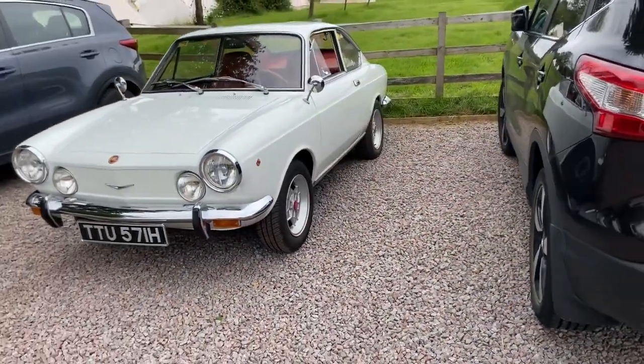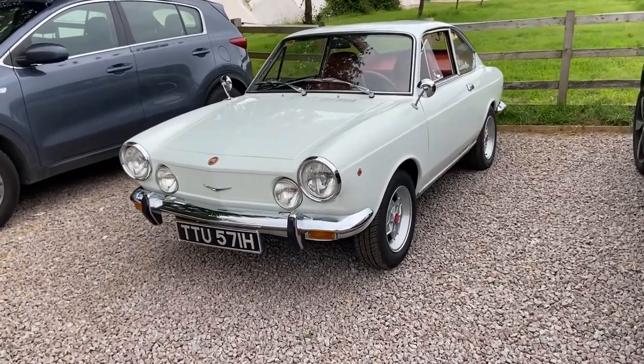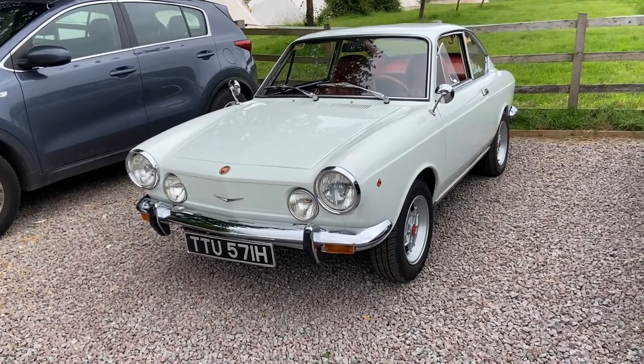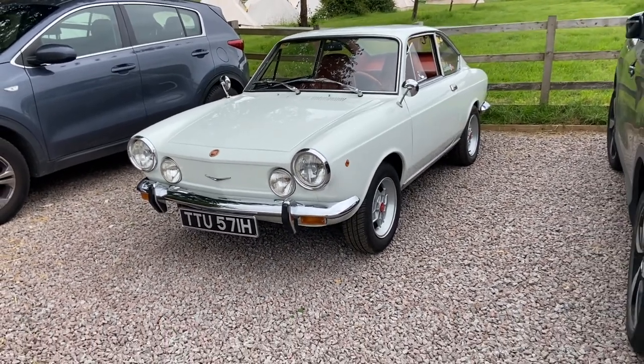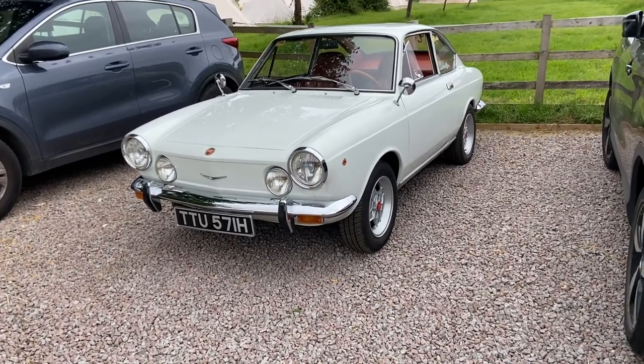We're here. We've travelled about 35 miles north to get the car to where the farm is, where the wedding is happening. And yeah, we just handed the keys over, and the bride's brother is going to drive her to the wedding. So, result, it was all worthwhile.